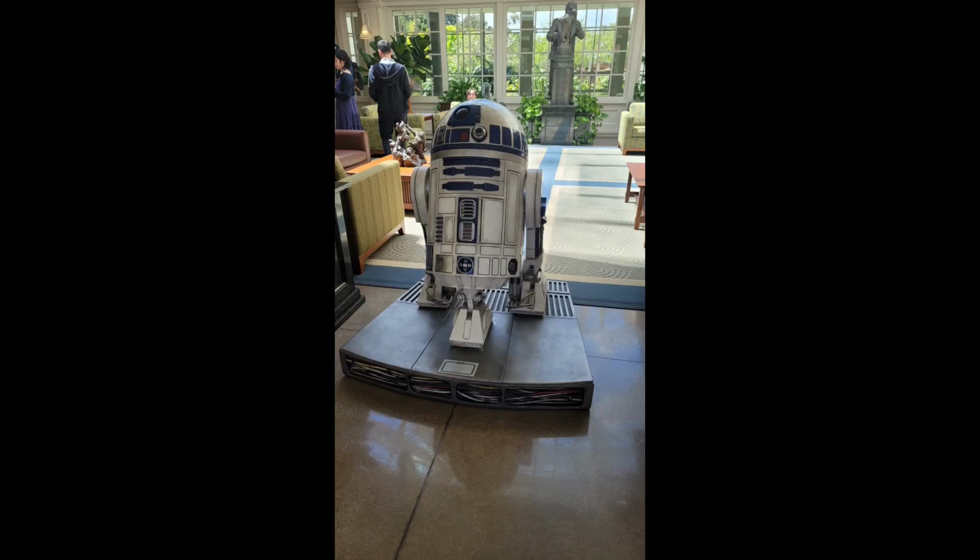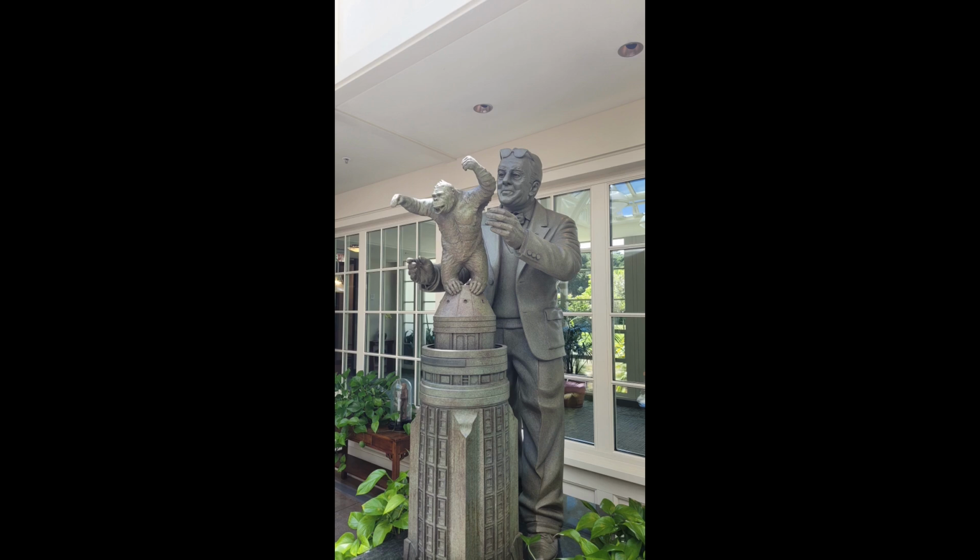Okay, so we weren't allowed to film anything inside of LucasFilm, but they let us take all the pictures that we wanted. So, ShanChan and I are just going to give you some dialogue while the slideshow plays. All these pictures here were from the lobby.